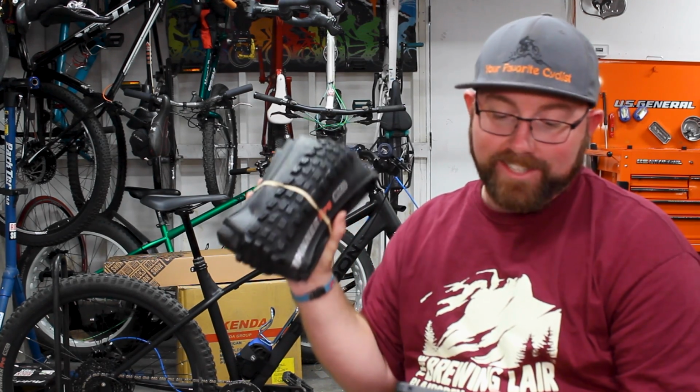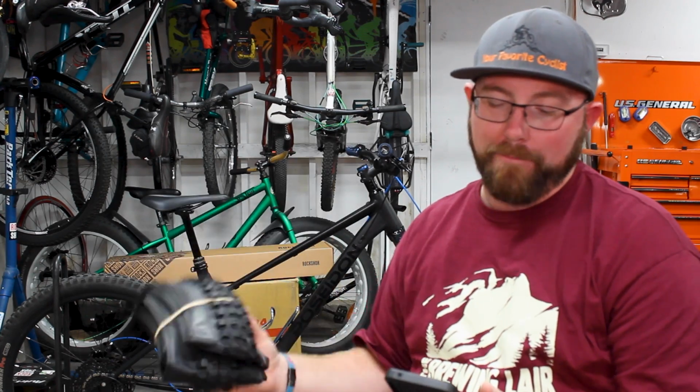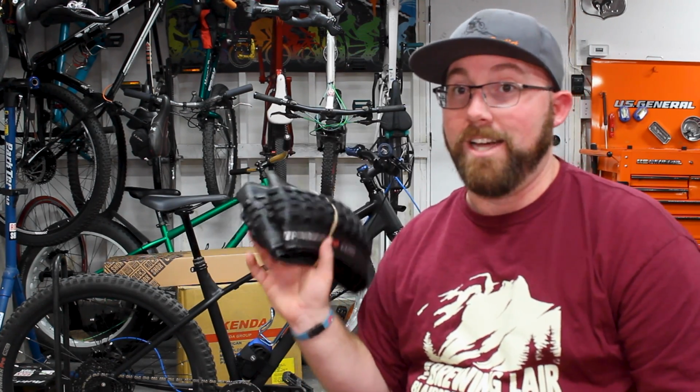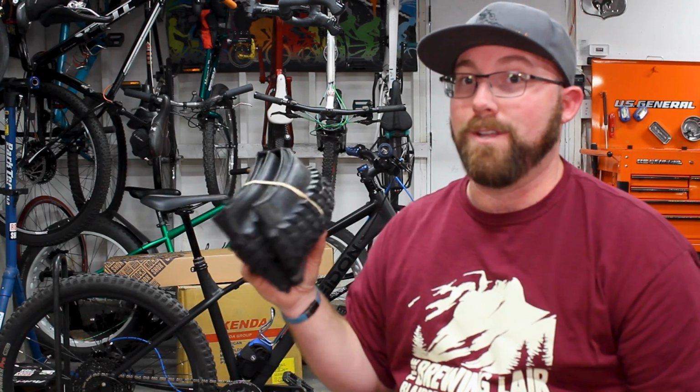And then of course they have the SCT casing as well, which is kind of a great all-around performance, offering high protection from sidewalls while fast rolling, compounded, low weight. Those are going to be more like your cross-country casing. So they offer these in pretty much any different casing you could want to stick on a mountain bike.